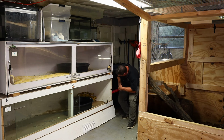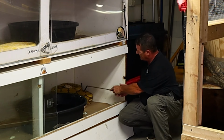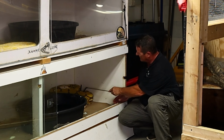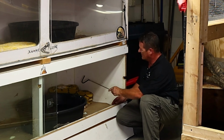So I'm going to come in from right beside him, and I'm just going to keep my hook right here. I'm just going to touch him on the side of the head, or side of the neck, rather, and we're going to try and get him moving. He's not squaring up. See? And he's not looking like he's really wanting to move.